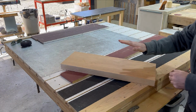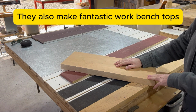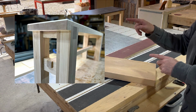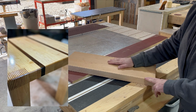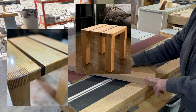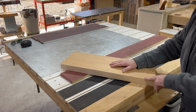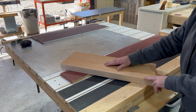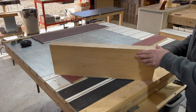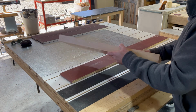There's all kinds of things that you can do with it. If you want to use it as a tabletop yourself, you can do that. I've made a couple of benches like this that turned out really good. You're not going to find a better price on maple. Now, you want to be careful that if you're buying it sight unseen, that it's not just shitty particle boards with a veneer on top. So just be careful. Make sure that it's solid maple.